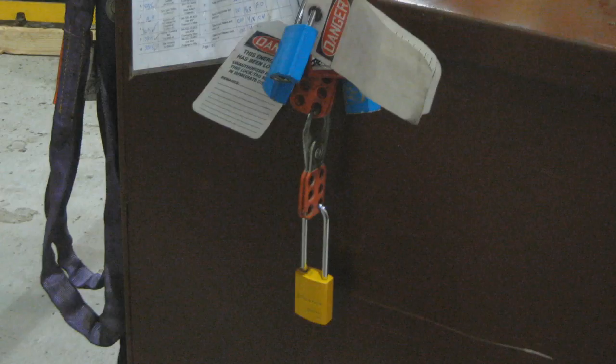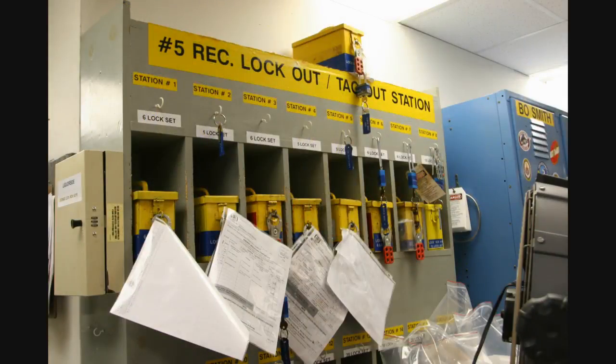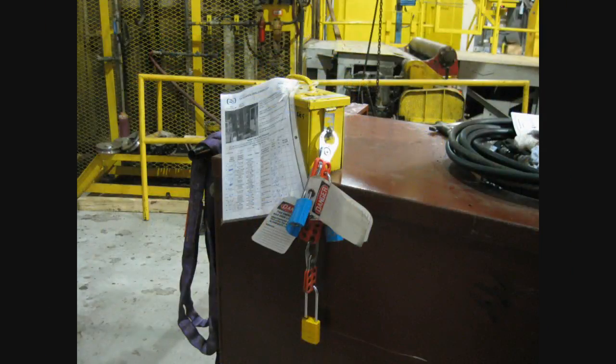Contractors should make sure the yellow supervisor's lock is on the lockbox before they place their personal lock. Group lockouts are used when more than one energy isolation device is involved in achieving a zero energy state. Contractors are responsible for supplying their own locks and tags. Be sure to remove your lock when the work is finished.